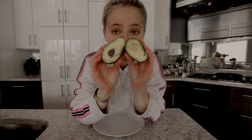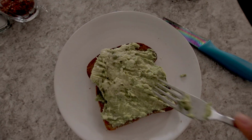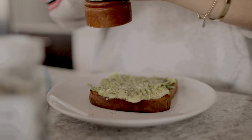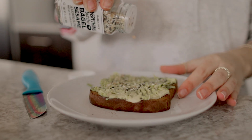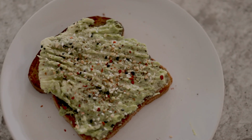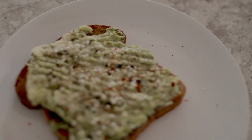Normally I would just use half, but this was literally so small. I just put the whole thing on my piece of toast. And then I added some salt, pepper, red pepper flakes, and then everything but the bagel seasoning. This is basically like my favorite spice combination for all breakfast foods.